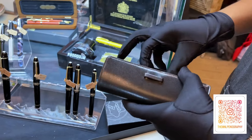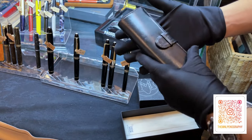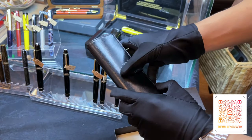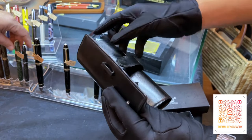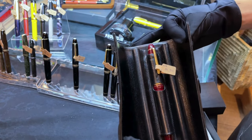Unbox natin. Alright, so that's how it comes. So basically, like this. Open it up, and that's it. Then show me the features of the traveler again.